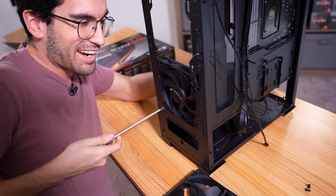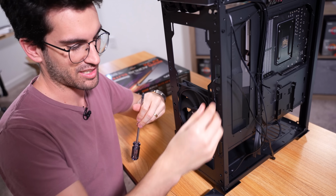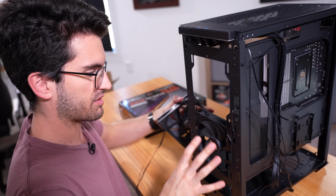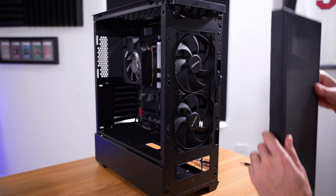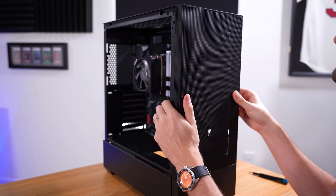I'm debating on adding a third fan. You certainly could. For exhaust, it wouldn't hurt. I think temperature-wise, though, we're going to be okay. And our graphics card especially should have plenty of fresh air coming in from the front, thanks to this large 140 at the bottom. And here we are.